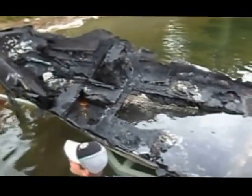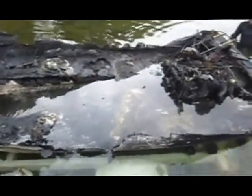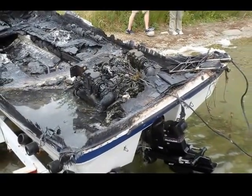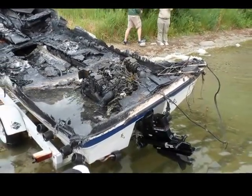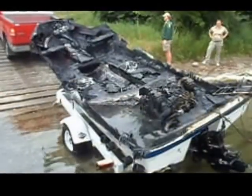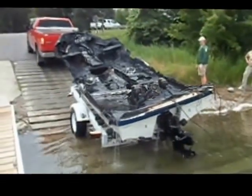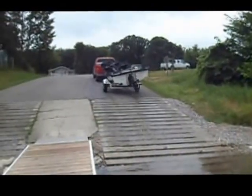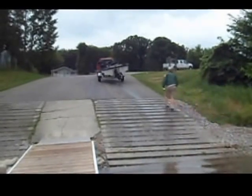Yeah, that guy's set up for a 21-foot deck boat. Okay. I think it should be all right there. I mean, it's not going to hurt anything. I think it's where we're at. Enough fun for one day.